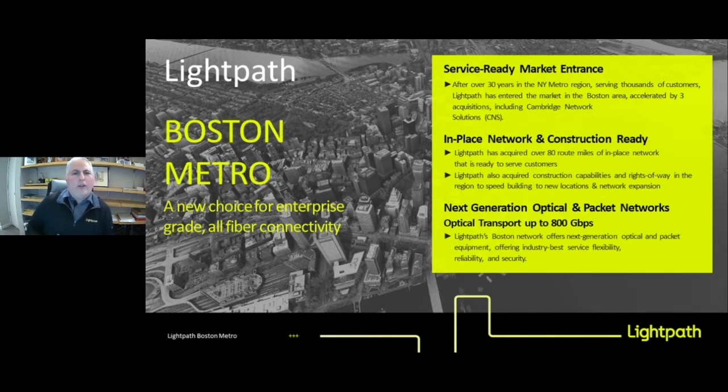When we say service ready entrance to the marketplace, we're not showing up here and starting from scratch. We decided that Boston was where we wanted to be, so we started to do some acquisitions. We acquired some fiber downtown Boston. Then we acquired a company called Cambridge Network Solutions, which had a great footprint in the Boston downtown area over to Cambridge, and started to come outside of the area into Metro West. So we've got a really strong footprint to start from, and we brought our whole product set day one.